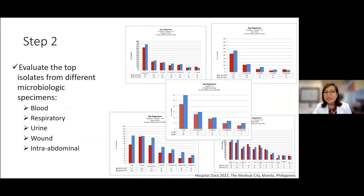So first, it is very important that you know your top pathogens causing sepsis or bacteremia. So it's very important to get the blood isolates and also compare the last 2 years. For example, here in the blood isolates, you can see that we have the coag negative staph, and we also have E. coli, and we have also Klebsiella included in the top 5 blood isolates.